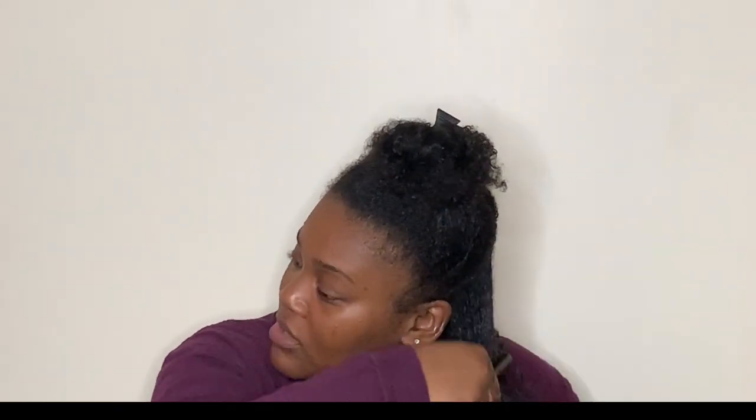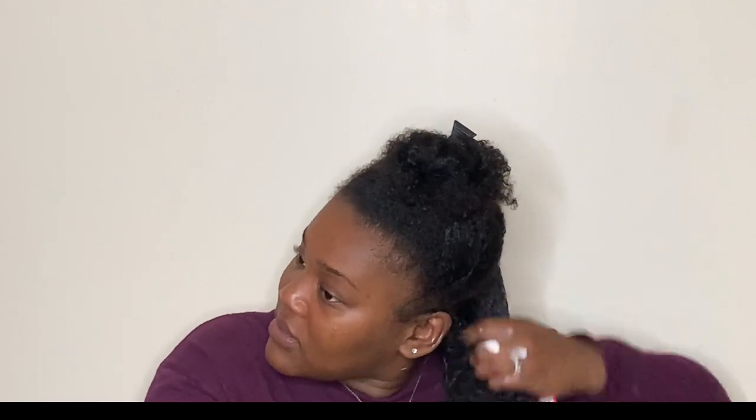Feels like my curls are getting moisturized from this product, and it looks like it's soaking up this product, and my curls are curling up. So already my hair likes this. The smell is really strong. I'm not a fan of really strong products, but if you are, this wouldn't bother you. I mean, it's not really bothering me either. It's just strong.